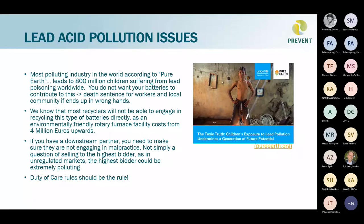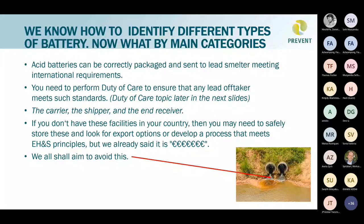So we know that you will probably not be engaged directly with recycling them, because shredding lead acid batteries and managing the acid and the lead is an issue. It's a big cost as well, because you need a big plant, a huge investment. So you would probably need to work with a downstream partner, for which you will maybe need to ask some questions. If you give it to the people who give you the most money, it's probably not the best solution, because you need to make sure it's good people. So duty of care should be the rule, because we don't want the lead to finish in the sewer, okay? You should verify the people in charge of transport, the shippers and their end receivers, and make sure that they are following all the principles regarding environmental, health and safety aspects.